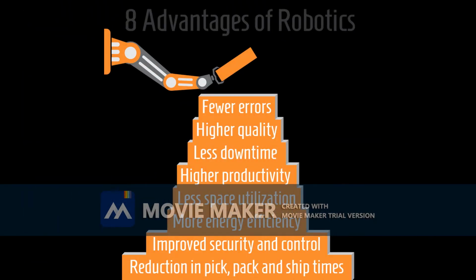Moving on to the advantages of robots. Number one, robots produce fewer errors. Number two, they produce higher quality. Number three, less downtime. Number four, higher productivity. Number five, less space utilization. Number six, more energy efficiency. Number seven, improved security and control. Number eight, reduced pick, pack and ship times.